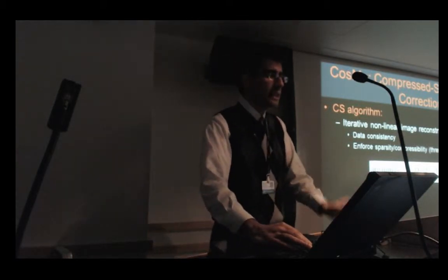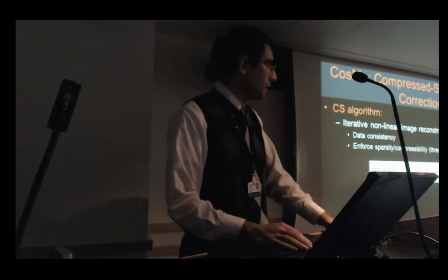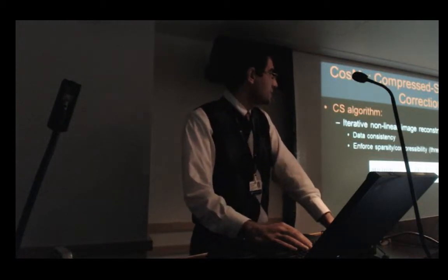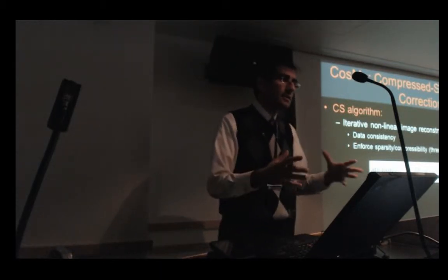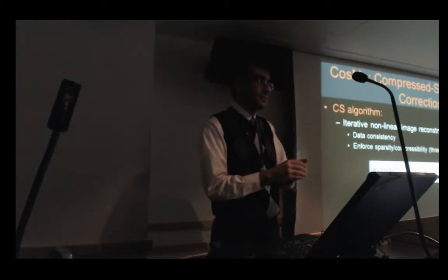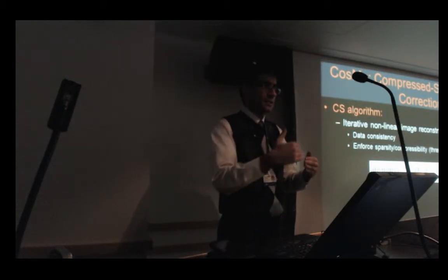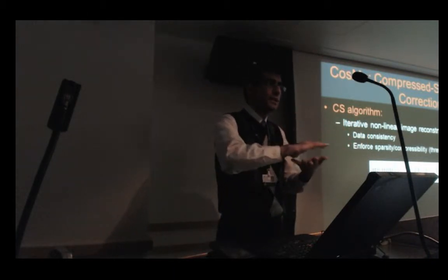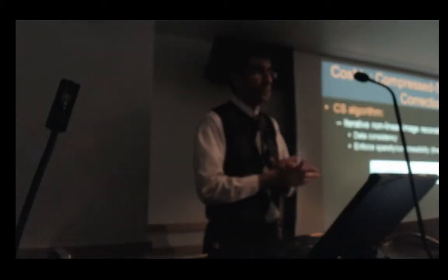So I'm going to talk about the compressed sensing in only one slide, basically. Compressed sensing has two main concepts. Basically, it's an iterative nonlinear image reconstruction, and it is based on the sparsity of the image. We assume that the image that we are estimating is sparse in a given domain, for example, in a wavelet domain, or in a Fourier domain, or in an image domain. That means that it has only a certain number of non-zero elements, and the rest of the elements are zero. And it has been shown that if I randomly undersample my image, then I'm going to have the aliasing artifact.